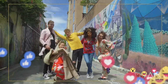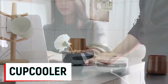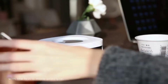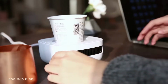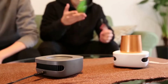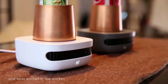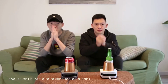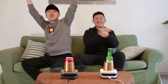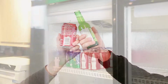Cupcooler is marketed as a smart device that cools down and keeps your drink cold to the last sip. This company set out to redefine portable beverage cooling, with this product being unlike any other on the market. The Cupcooler is up to 6 times faster than cooling your beverage in a standard fridge, as you simply need to plug the device into the wall and wait around 6 seconds for your drink to be cool. You can chill your drink up to 17 degrees in as little as 30 minutes.